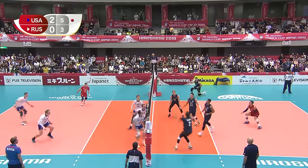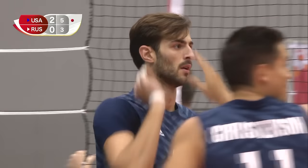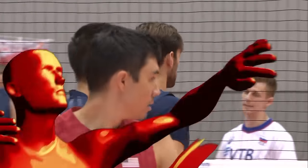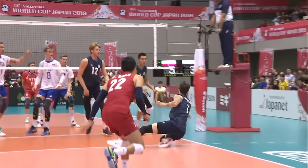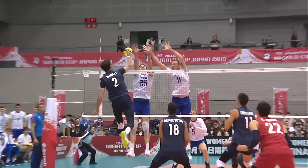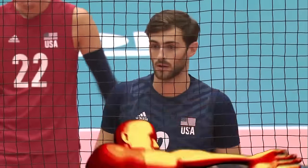Anderson. Russell stays high. Yes, is it off the hands? It is. Well played. A little bit tree-like from Anderson, but it stayed in play. He's managed to work that off the Kruglov as Russell.